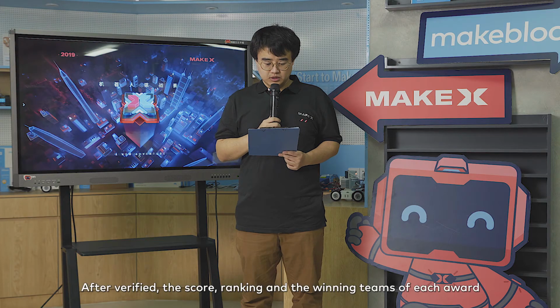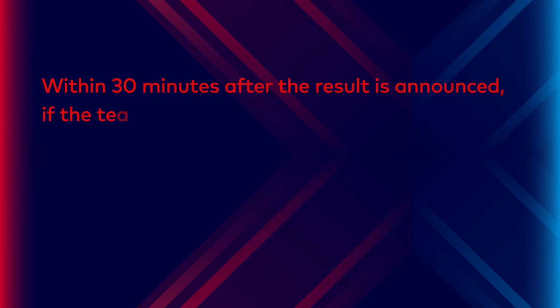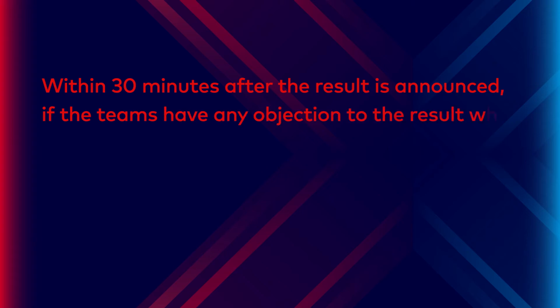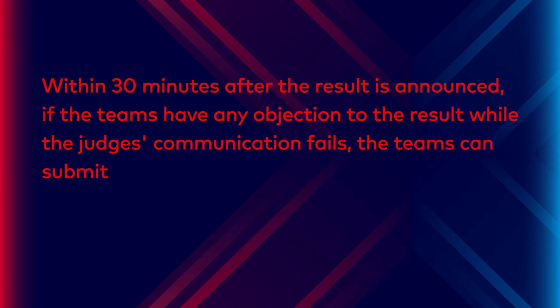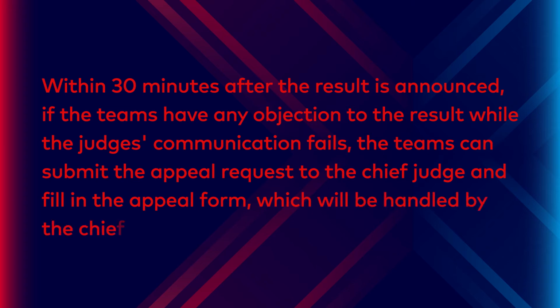After verification, the score, ranking, and the winning teams of each award will be announced on the spot, within 30 minutes after the result is announced. If the teams have any objection to the result while the judges' communication fails, the team can submit the appeal request to the chief judge and fill in an appeal form, which will be handled by the chief judge.